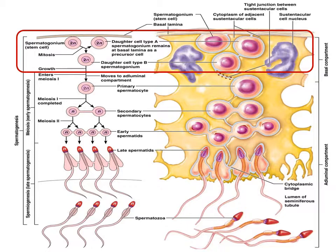Let's follow the spermatogonium's fate. First, it divides by mitosis to create an A and B cell. The A cell stays in place and keeps doing the same thing. But the B cell begins to migrate toward the adluminal compartment. At the same time, it starts to undergo physical and genetic changes and becomes a committed cell. Once it's committed, we will call it a primary spermatocyte. You'll see in the lab that they look a little different.